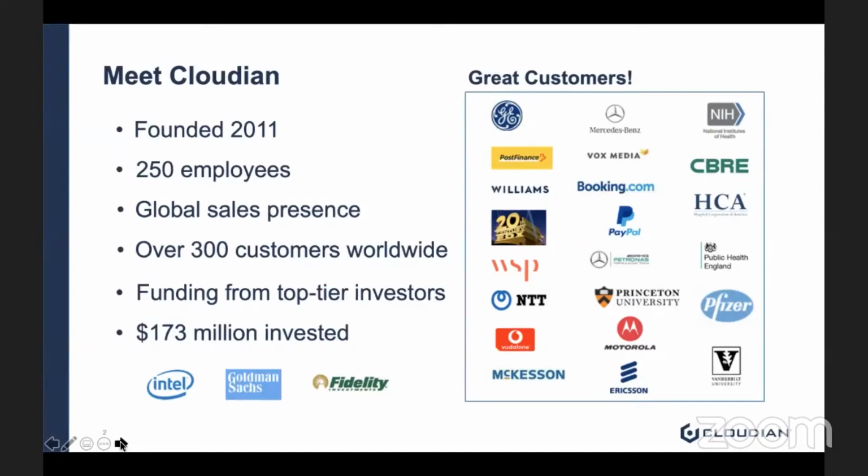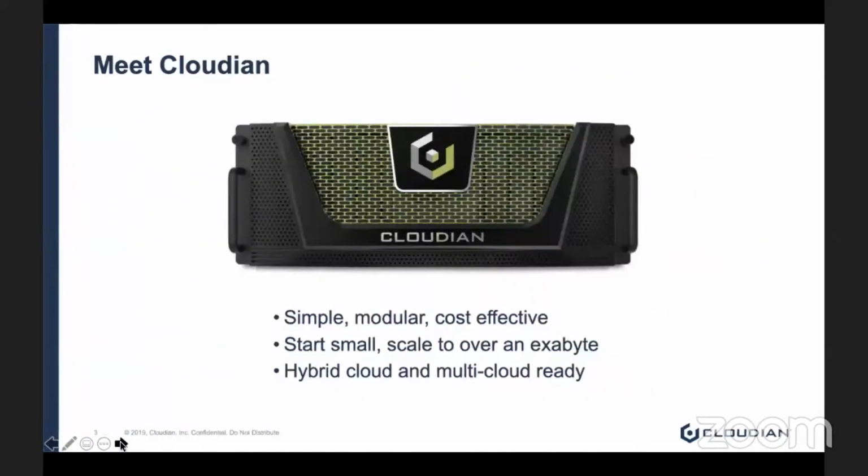We're 250 employees at the moment, and we're backed by some of the biggest companies in the industry. Our investors are Intel, Cisco Systems, Lenovo, and Goldman Sachs, so we're very well funded. Not going to go into details. We have a lot of global customers, but I will show you some case studies.